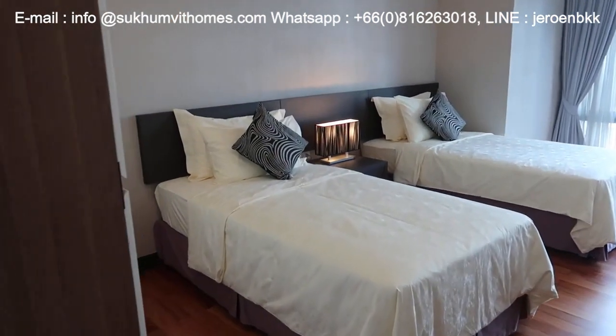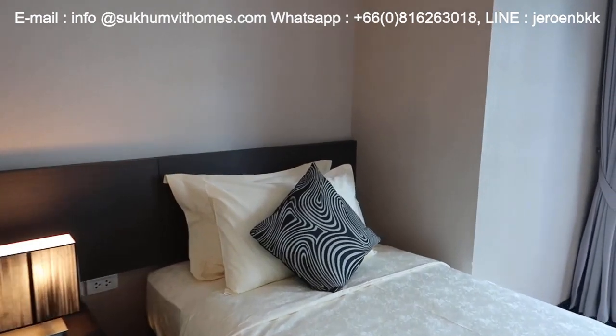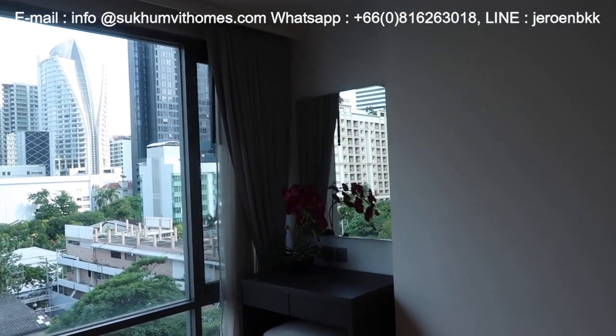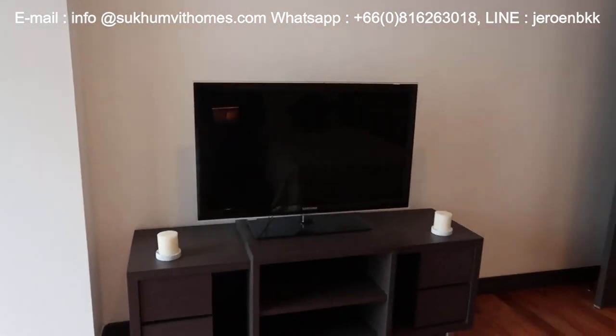Here we have the third bedroom. The third bedroom does not have a bathroom. As you can see, there are 2 single beds, but they can be replaced by either a queen size bed or a king size bed, or it can be turned into an office.